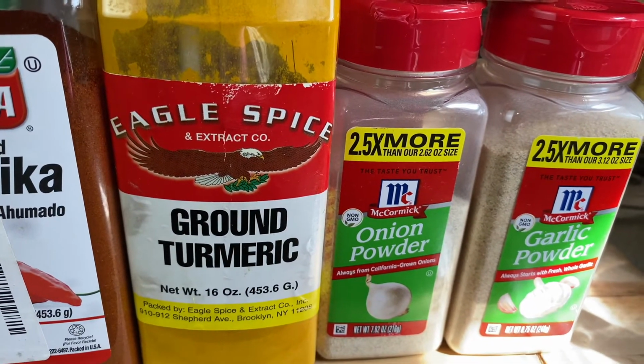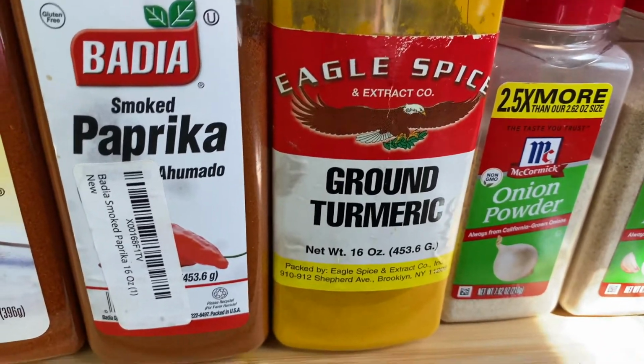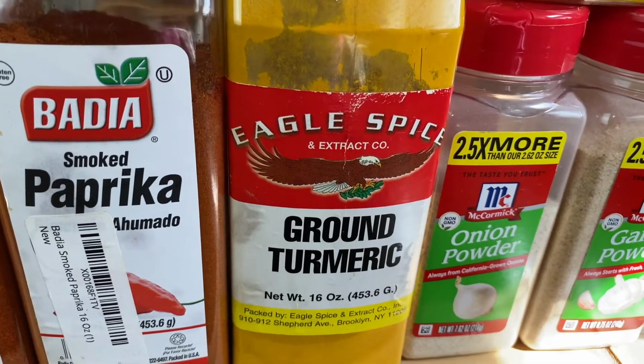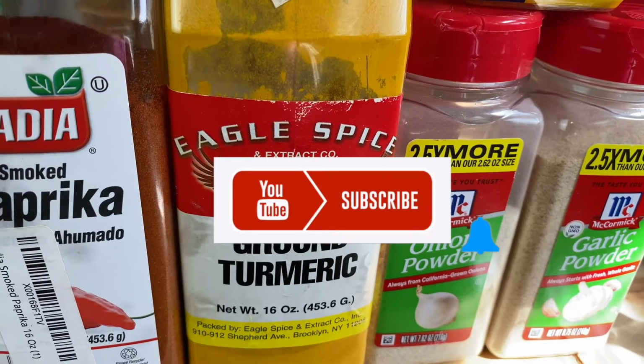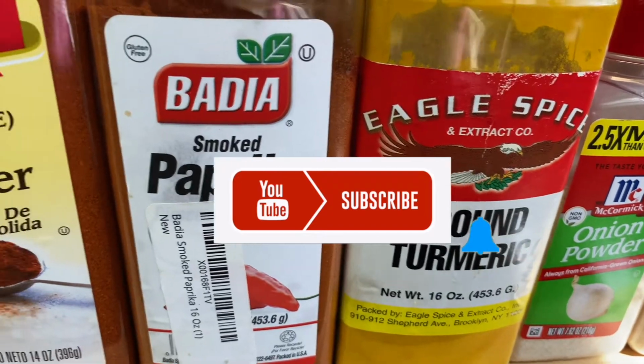Must, guys. Ground turmeric. I don't know how many jars I have. I have plenty, okay, because you can cook with it. You can put it in your tea. It is a great anti-inflammatory remedy, you know, when your joints and stuff are inflamed. Awesome thing to have on hand.